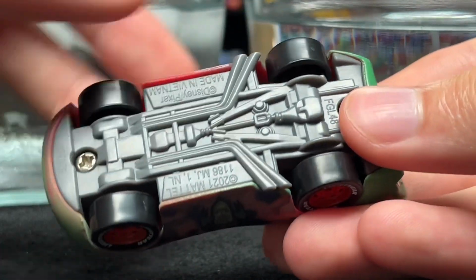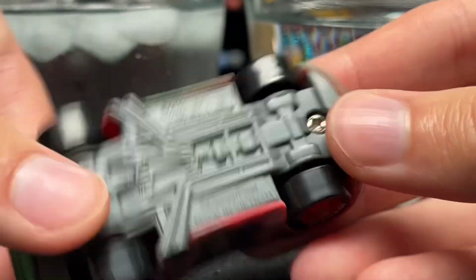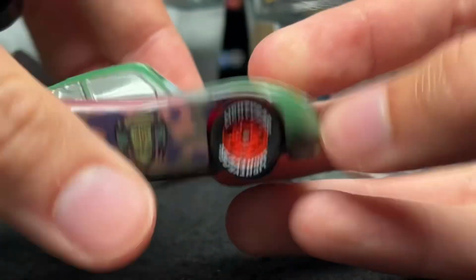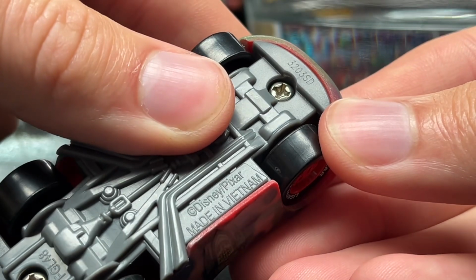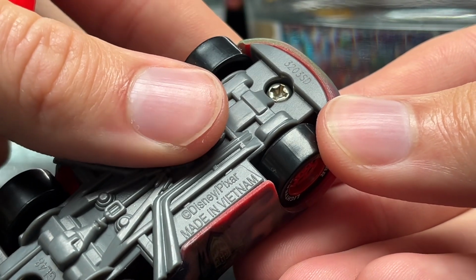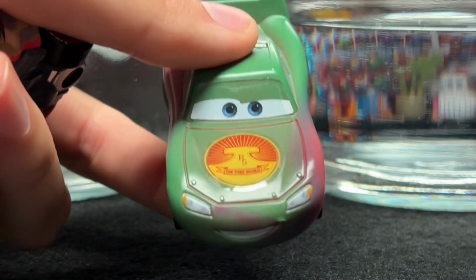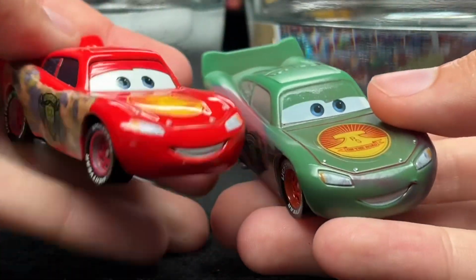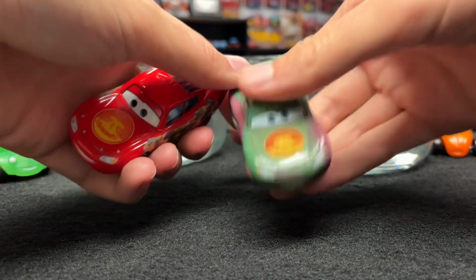Take a look at the base. Once again, upside down. I don't know. Where's that date stamp? This one reads 3203 SD. All right. So 320th day of 2023. Wait, really? Is that what it said? Yeah, it does. 320th day of 2023. That's recent. Oh, yeah, I got this one recently. That's why. I got him not too long ago. That makes sense, I guess. But yeah, these two McQueens, pretty much the exact same, but he's in green, so we'll have to compare them a little bit better later on.